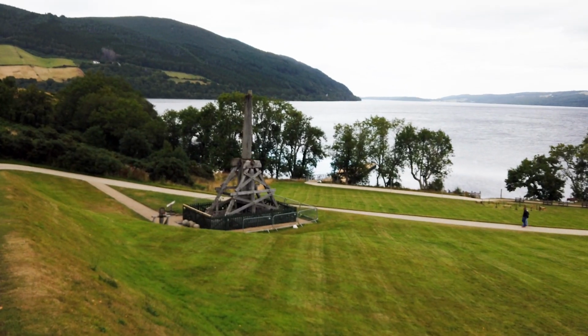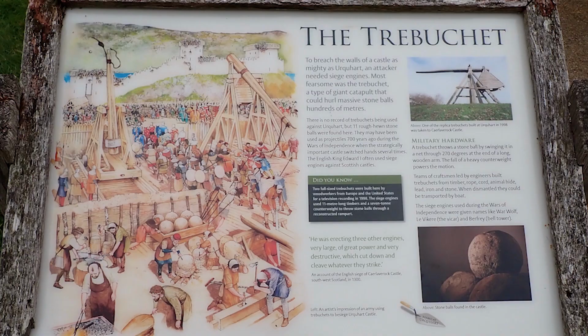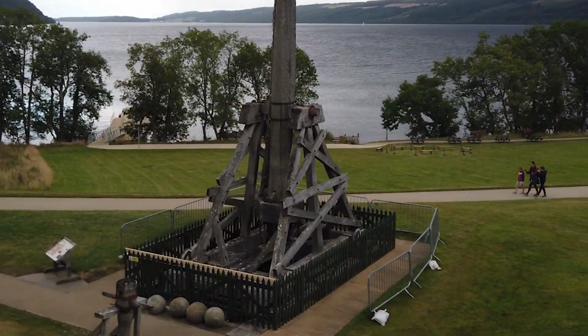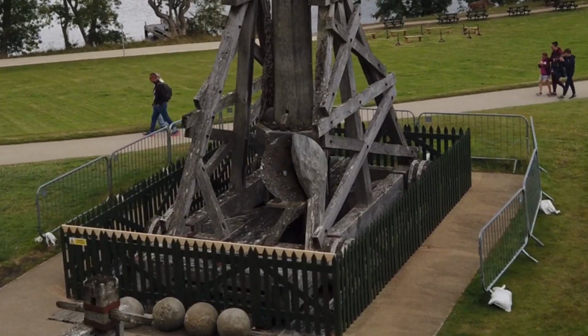Walking towards the castle, there is a trebuchet, a medieval war machine that was used in the 13th century by the English to throw large boulders at the castle walls.